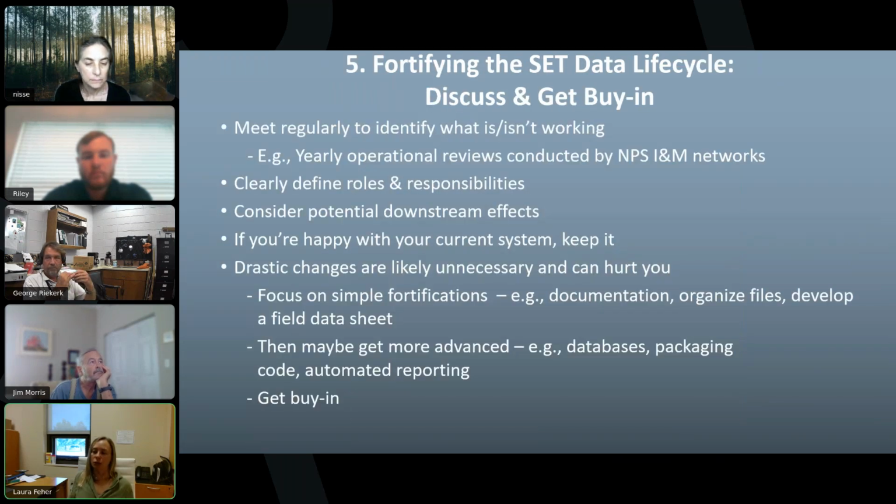So now I'm going to transition to talking about some of my suggestions for fortifying the SAT data lifecycle. And then I'll go over some specific resources that I found that I think would be helpful to you. I'll note that the things on this slide really apply to all of the stages of the SAT lifecycle.